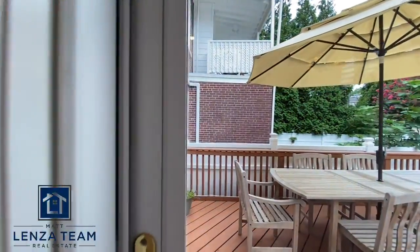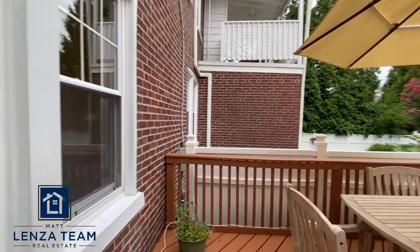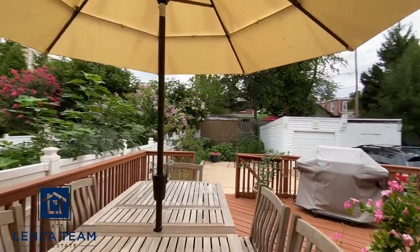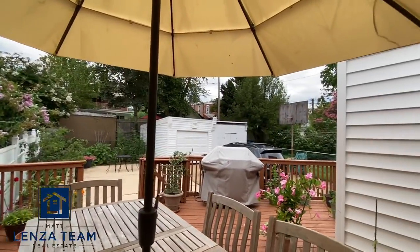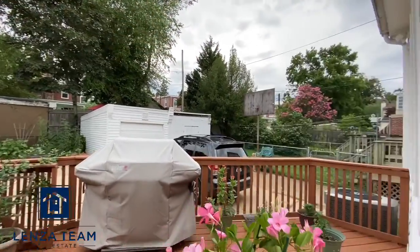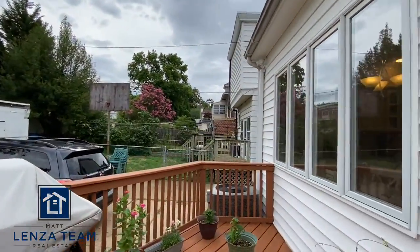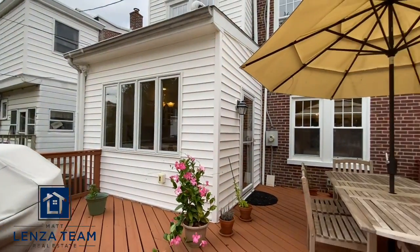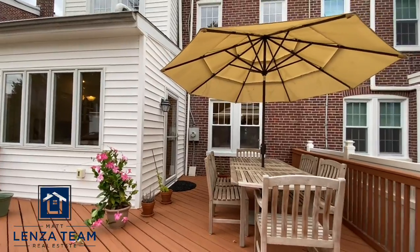We'll shoot out here, show you the deck. Recently stained and overall well-maintained, the entire house. So big, big table here. And the deck actually shoots over here to the right. So even more space all the way up to the AC unit. I'll take you around here backwards so you can see. Look at that, beautiful shot.